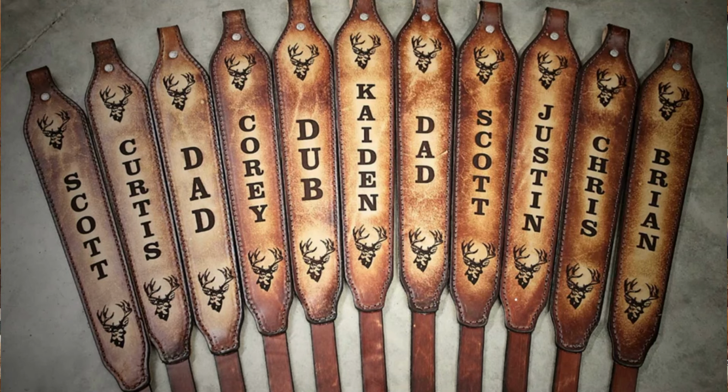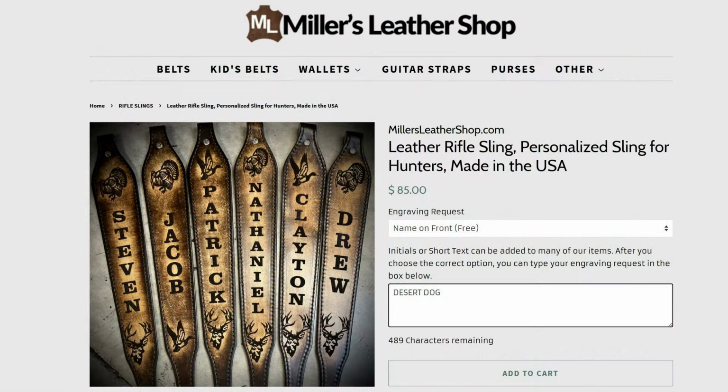What better way to tell a hunter that you love him than giving him a custom rifle sling with his name on it? Trust me, this is a gift that will make any hunter happy. This gift is an absolute home run. Many companies make custom slings and they'll put somebody's name on them. Just make sure you use a company that does it here in the United States.